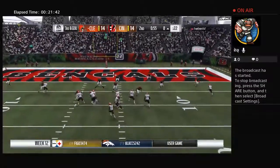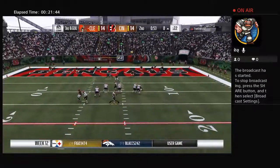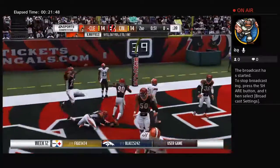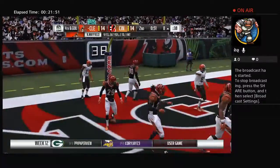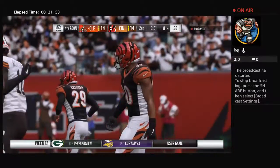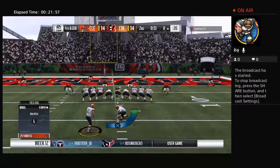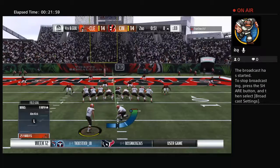Detroit! Mayfield. And that is incomplete. Certainly looked like they were getting ready to convert there on 3rd down, but what an effort to get his hand on that one, knock it away, and brings up a 4th down decision.